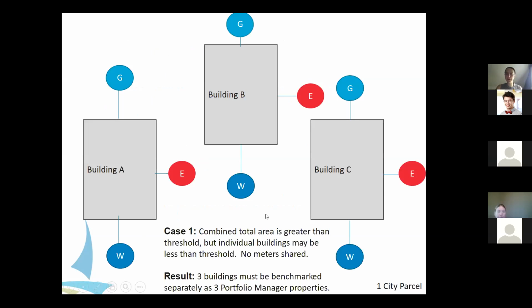So what does this all mean in practice? I'm going to give you 3 examples here of a city parcel and 3 buildings on them, and how meters are shared and how they should be represented in Portfolio Manager. In this first case, my slide, the whole thing, I'm calling one city parcel. And on this slide, there are 3 buildings, buildings A, B, and C.